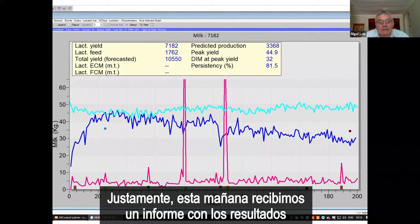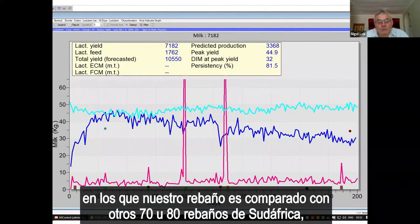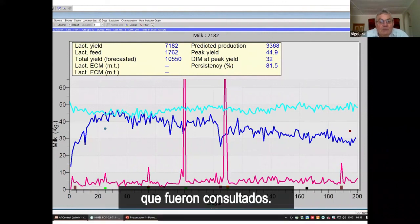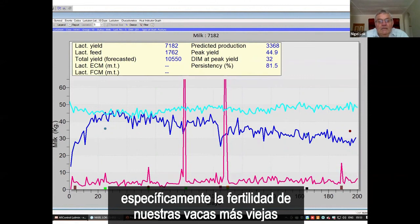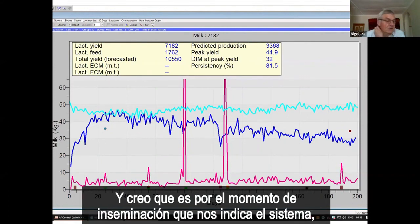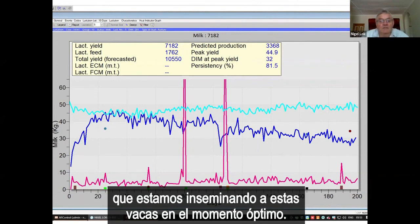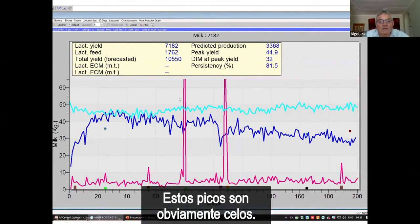And interestingly, we got results back this morning from this last breeding season, where our herd is compared to about another 70 or 80 herds in South Africa with a consultant. Our fertility has never been bad, but our fertility in our older cows has shot up, gone really high. And I think it's because of the timing of insemination, that we inseminated these cows at a better time. So those spikes are obviously the heats.